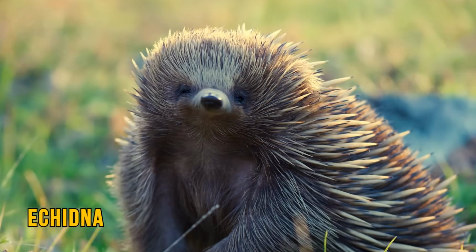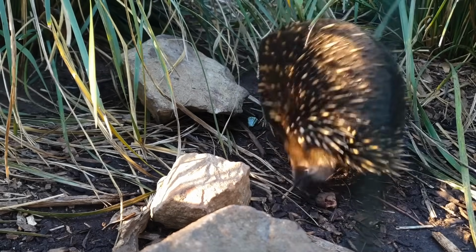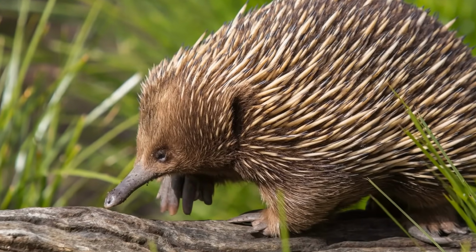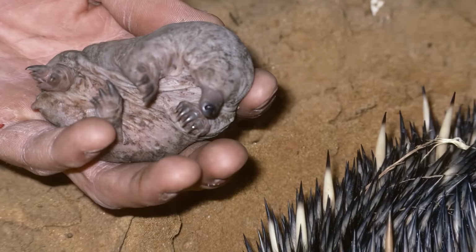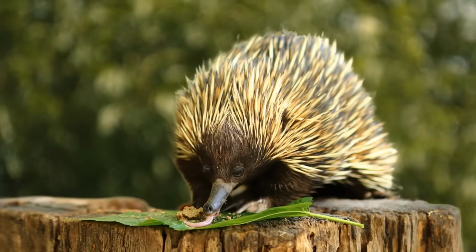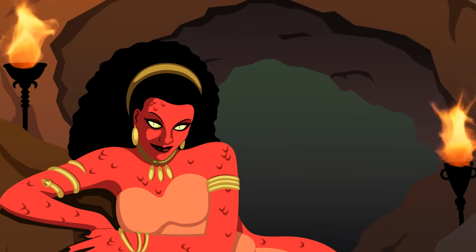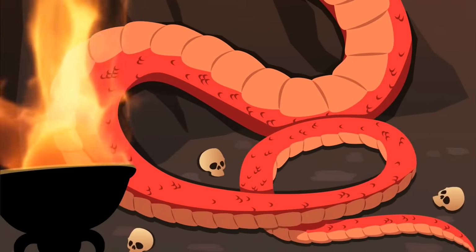Echidna is another unique Australian natural hybrid. It has porcupine-like spines, a beak much like that of a bird, a pouch like a wombat's, and lays eggs like a reptile. It feeds its offspring on milk, which just oozes out of the skin in the pouch, and the little one enjoys it. Since it has traits of both a mammal and a reptile, it got its name after a creature from Greek mythology, who was half woman and half snake.